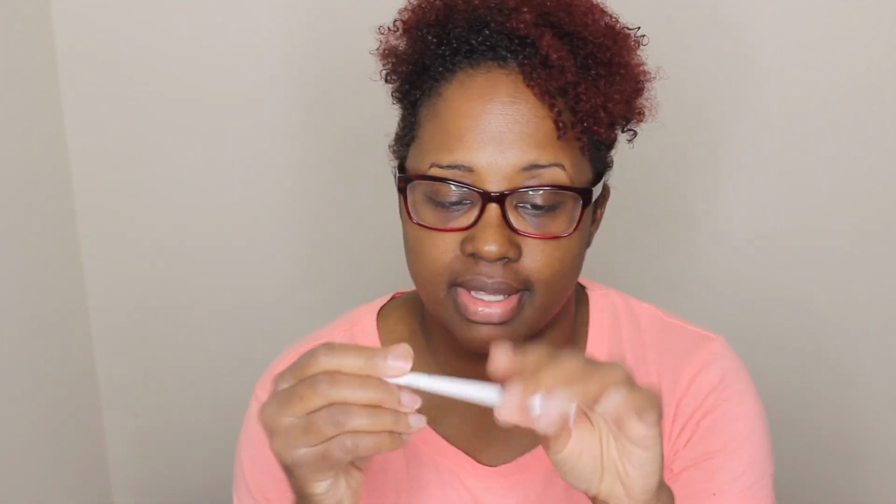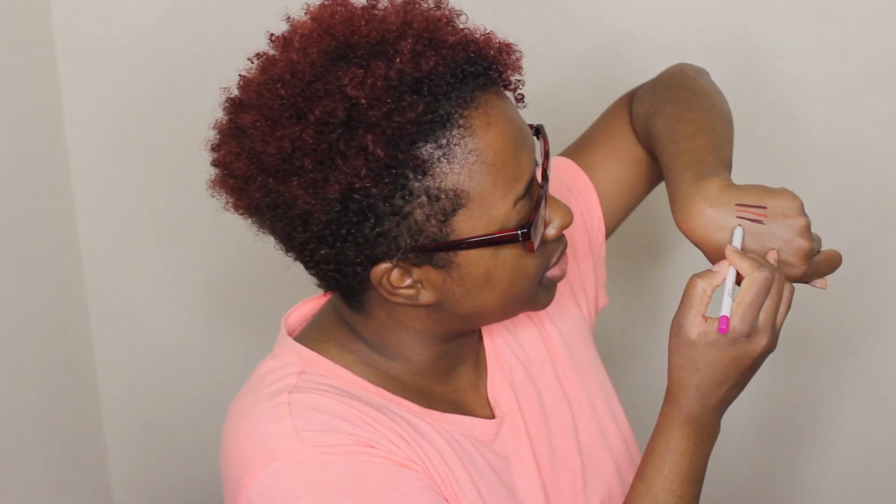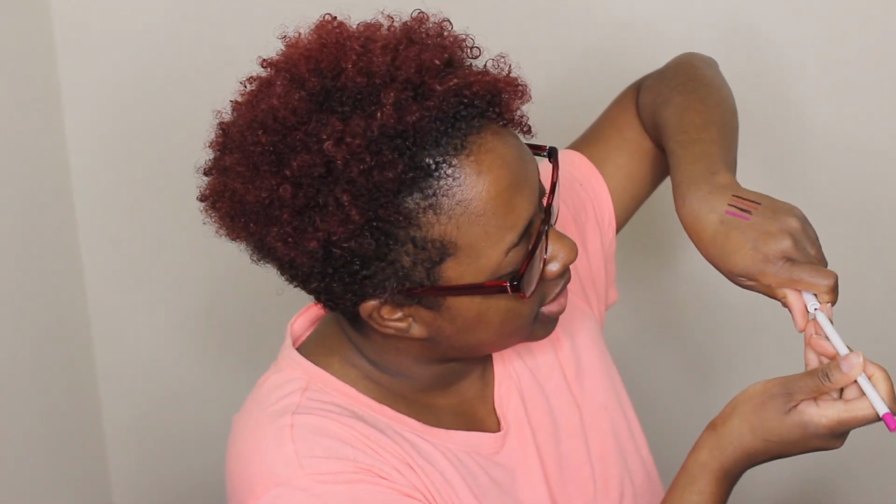Ooh, it reminds me of MAC Heroin, which is what I probably will pair this with, as well as maybe some other purple lipsticks and stuff like that. Hopefully y'all can see this really well, but that is it. Their Heart On is R&B.